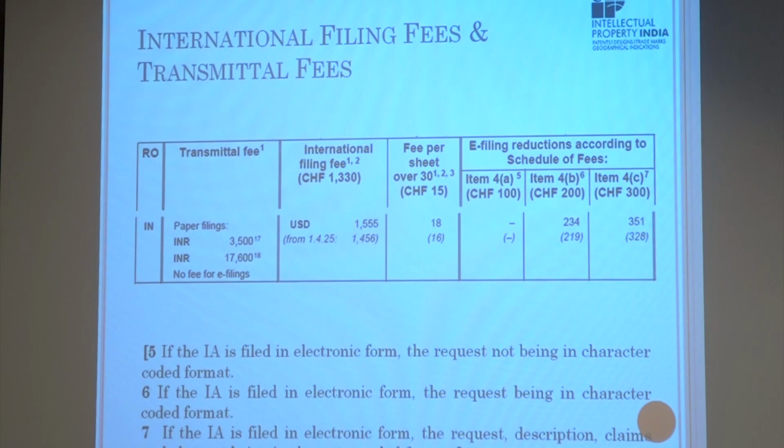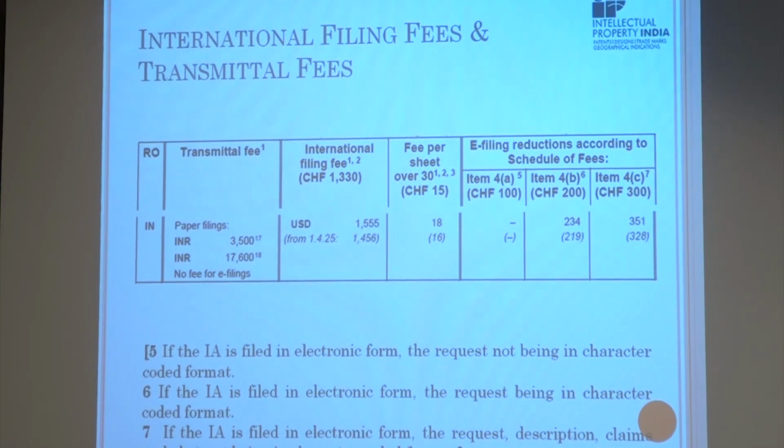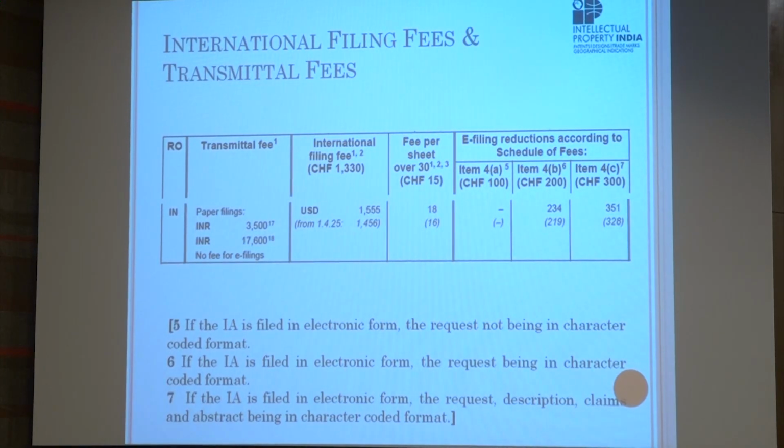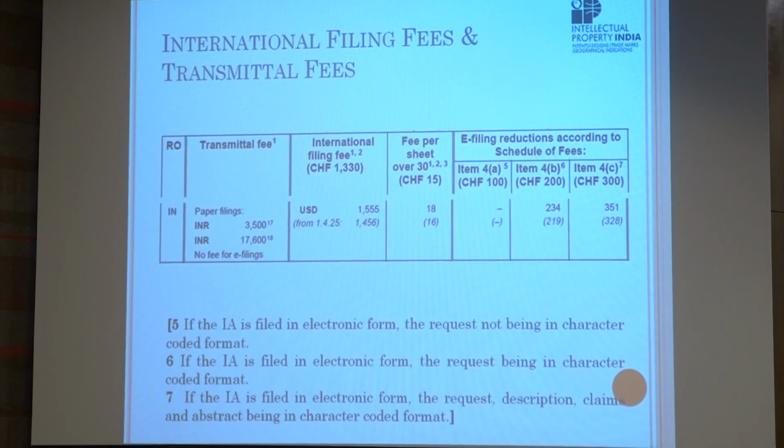it's in US dollars, okay? So whenever you are filing through other ROs or through ROIB, you need to pay fees in US dollars. But when you are filing through ROIN, we will calculate your fees in rupees, along with, of course, the exchange rate, where nominal rates need to be added.